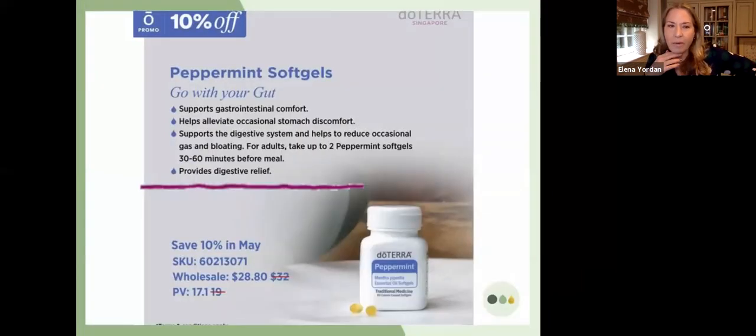Let's go on and talk about peppermint soft gels. Some of you may have tried these. They were introduced about 2 years ago, I want to say. Gosh, time has really flown, hasn't it, with convention and everything? You're supporting your gut, right? What I love about the peppermint soft gels is the exterior coating is a little bit thicker. It's called enteric coating, and that just means that it's going to get further down into your digestive tract and actually open up and be released in the area that you really want.